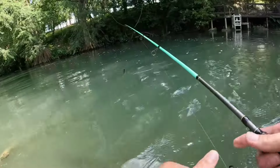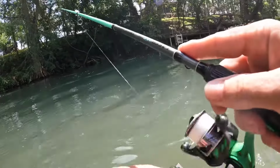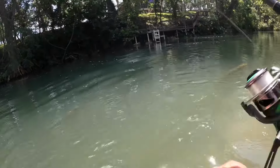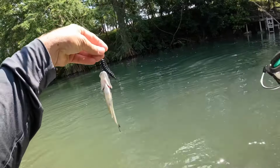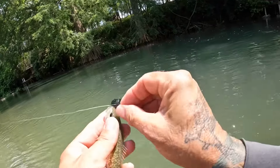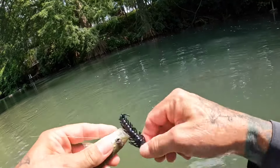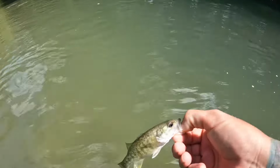All right. Hundreds of little perch right here. God, this place is so pretty. Nope. Oh, I do have a fish. He might be our first bass. He is so tiny. Well, it's our first bass of the day though. A little Guadalupe bass, and he did like the light. Awesome. There you go. First bass.